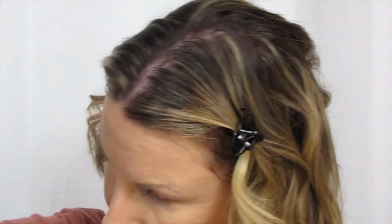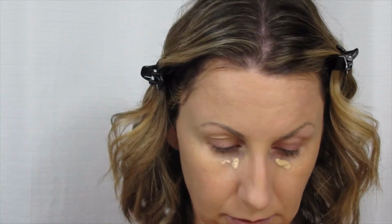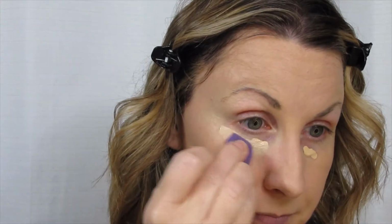I've got a hair somewhere. Okay, so I'm going to go on with some concealer now. I do have the shade Very Fair 6, and I'm going to go directly, forgot how thin this was. A dollop will do you on this one though, folks. It goes a long way. So I'm going to use my itty bitty sponge, and I'm going to go ahead and blend her in.